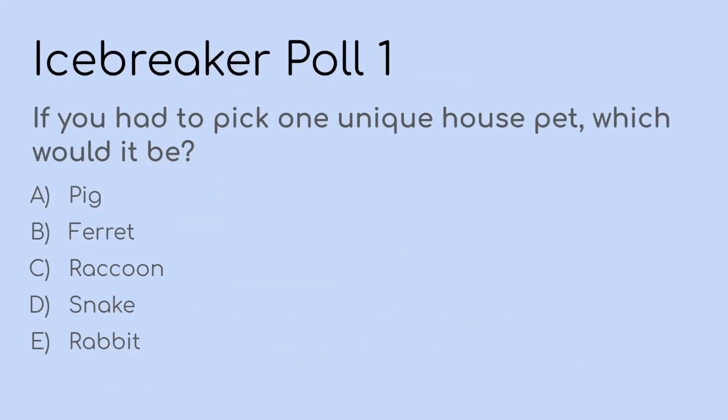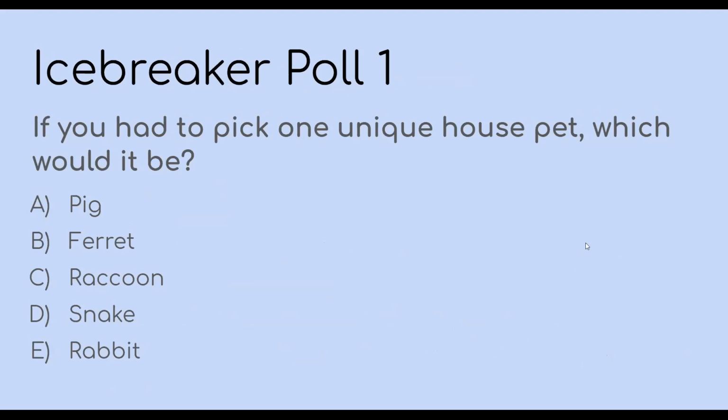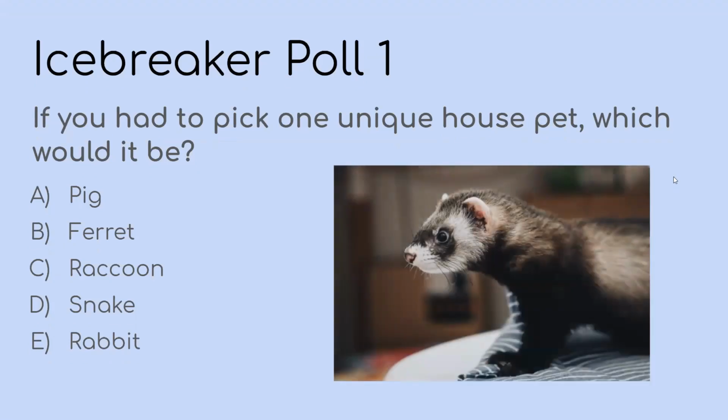Okay, to begin, we have a little icebreaker poll for you guys to get used to how it works. The question is, if you had to pick one unique house pet, which would it be? I will send that poll out right now. All right, I'm not sure if you guys can see the results, but most of you picked rabbit, second is ferret, third is snake, and last is a pig. No one picked the raccoon. I was surprised by that. Oh yeah, you can share results. Those are the results for what you picked. Pretty interesting. Personally, I would pick a ferret out of these 5 animals. They're really cute and small, so that's my preference.